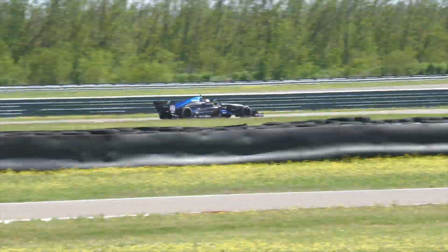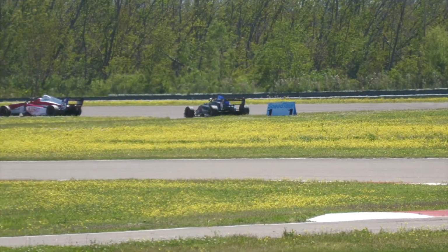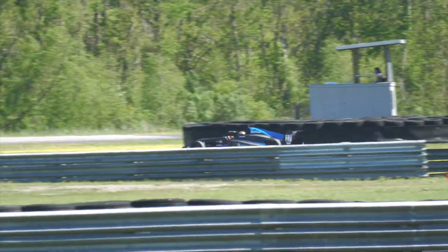As we stay with our 2nd place runner, as he tries to find the combination to close back up onto Matt Clark and perhaps make a lunge as we get into the second half of this race in a few laps.